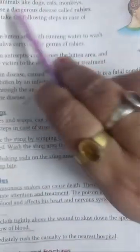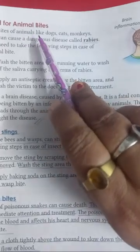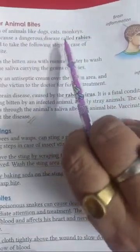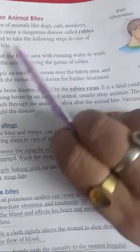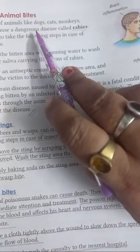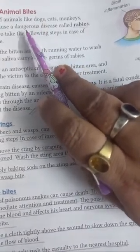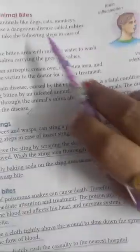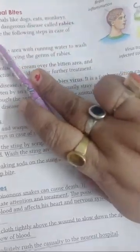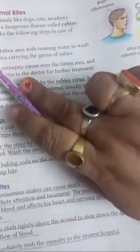Now, first aid for animal bites. The bites of animals like dogs, cats, monkeys, etc. can cause a dangerous disease called rabies. So when animals like dogs, cats and monkeys bite any person, it can cause a dangerous disease called rabies. You need to take the following steps in case of an animal bite.